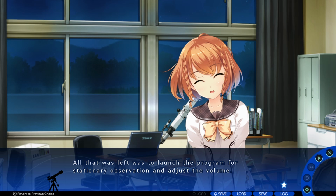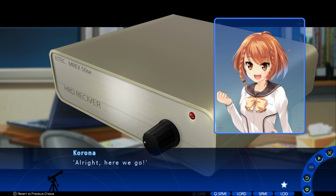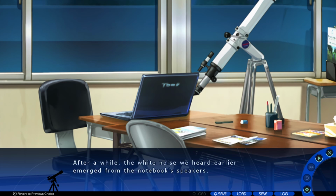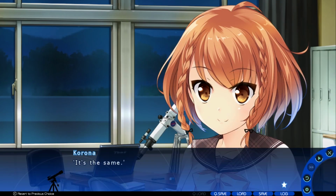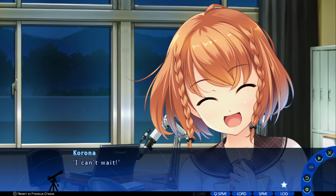All that was left was to launch the program for stationary observation and adjust the volume. Okay, I'll start. Korona turned up the audio input volume. After a while, the white noise we heard earlier emerged from the notebook's speakers. It's the same now. There is a little crackle. Now we just have to keep an eye on the observation program and wait for a reading. I'm looking forward to it.